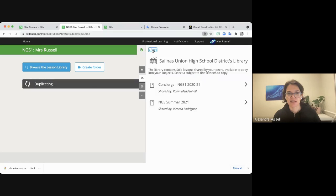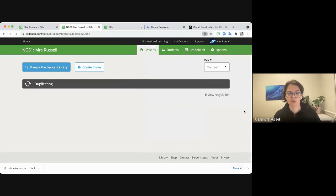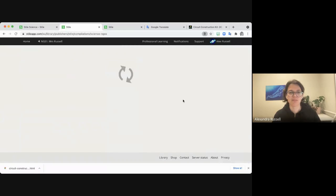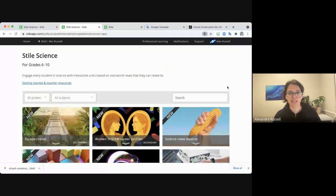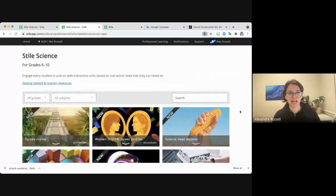Where you would navigate to the Stile library itself. So if I click back, navigate back to the very beginning, or I can just close that window and come back to the Browse Lesson Library, it's also where I can access the Stile library as a whole. So if you're wanting to look at the whole variety of things that are available to you within the library, that would be how you would do it.